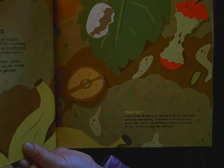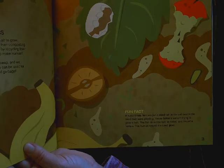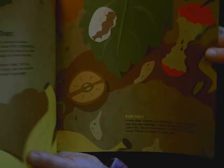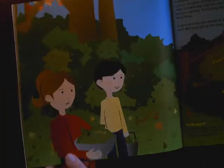Fun fact: in early times, farmers put a dead fish in the soil next to the seed they were planting. These farmers weren't trying to grow a fish. The fish decomposed, or rotted, and became humus. The humus helped the seed grow. It's a type of fertilizer that's still popular, called fish fertilizer.